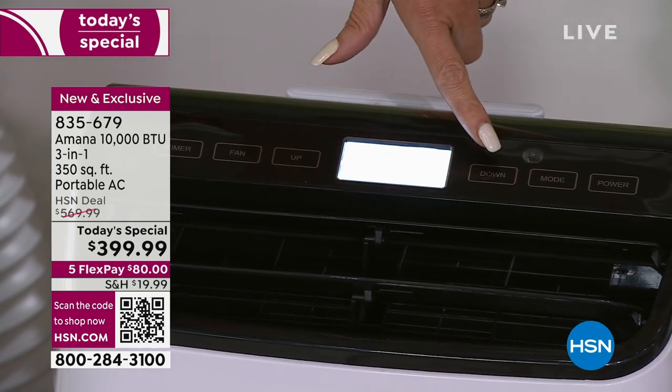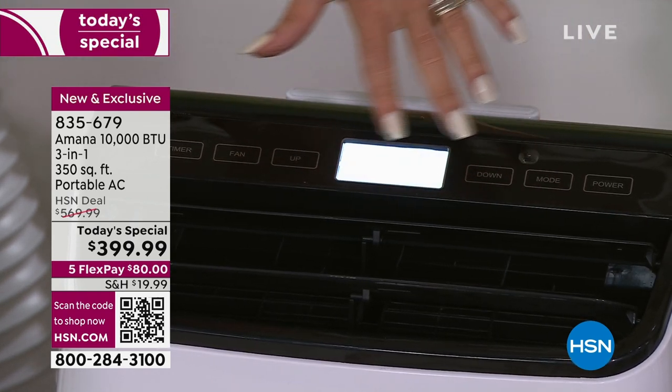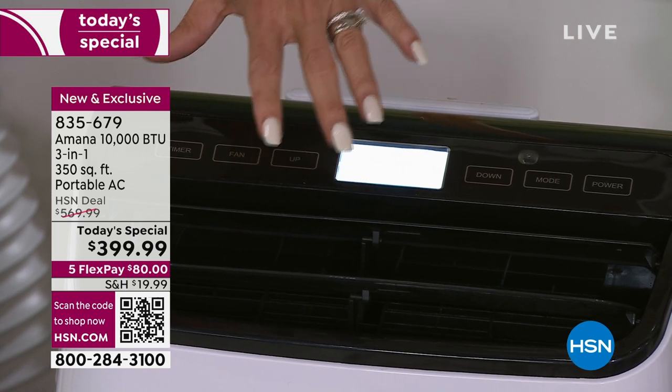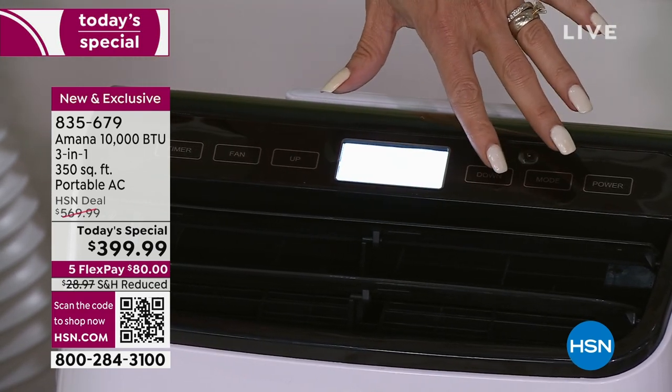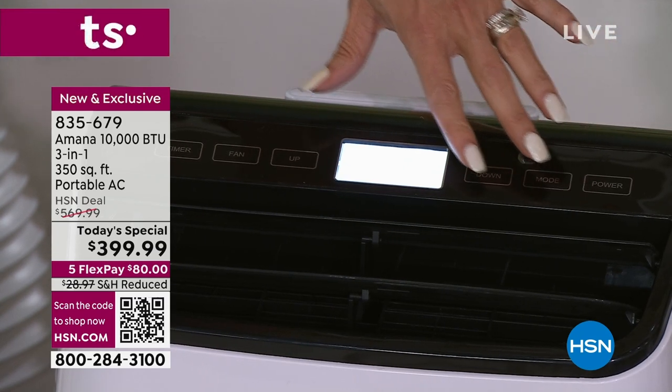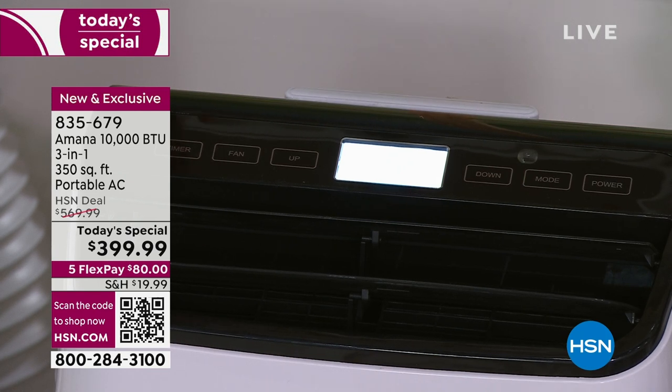Now, when it's on the cooling mode, it's always going to show your temperature, always. So to go up or down, there's a button that says down, and there's a button that says up. That's how you change your temperature.